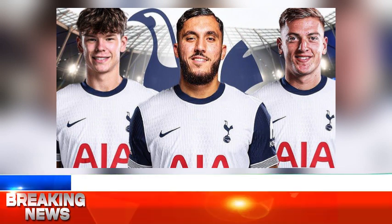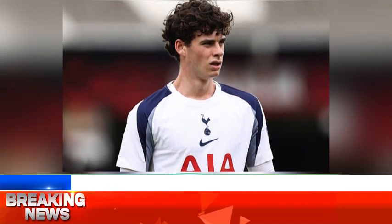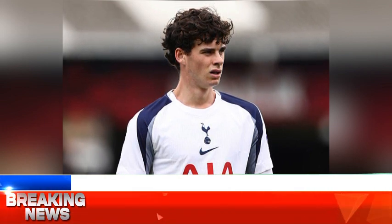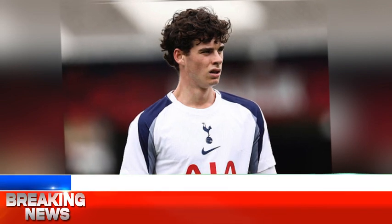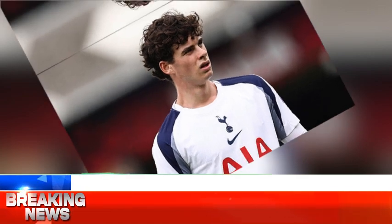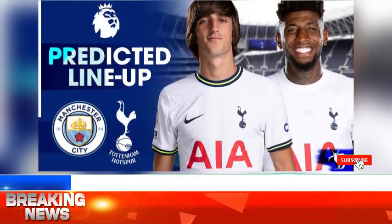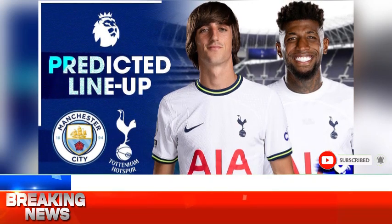Spirits are high right now in N17 after Tottenham made the perfect start to the new Premier League season. Coming up against Burnley in Thomas Frank's first league game in charge of the club, Spurs secured 3 points following a comfortable 3-0 win at Tottenham Hotspur Stadium. Richarlison was the star of the show with a brilliant double, and Brennan Johnson capped things off with a well-taken goal midway through the second half. Tottenham are next in action on Saturday as they travel to the Etihad Stadium to face Manchester City.